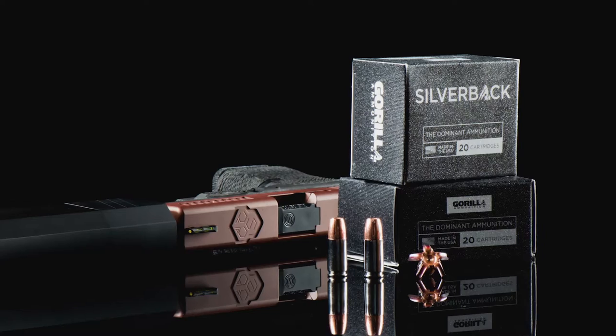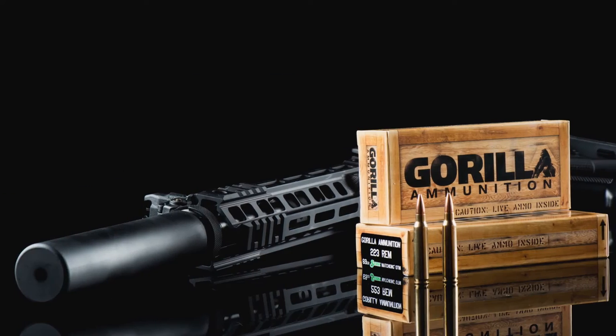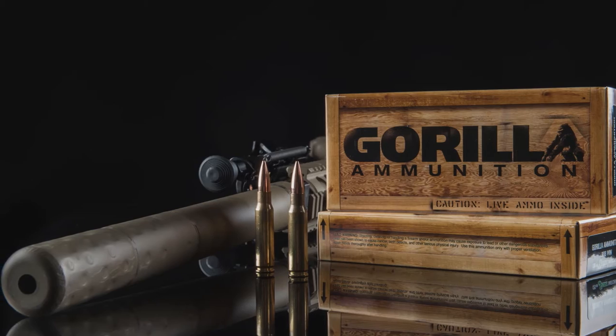Guerrilla Ammunition now offers a full line of modern firearm ammunition. We have 9mm, 380, 45, 223 Remington, 260 Remington, 300 Blackout, and 308. This full line of high quality premium ammunition can serve you well in any sort of home defense situation or in shooting sports applications.